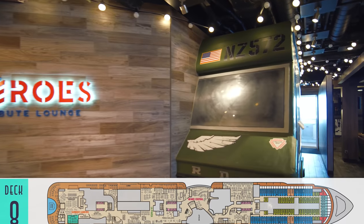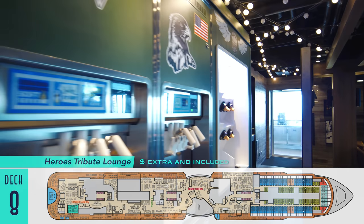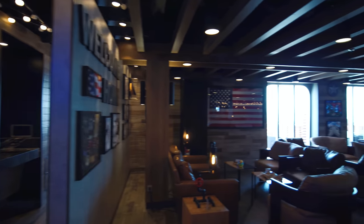Off to the side of the Brewhouse is the Heroes Tribute Lounge, home to one of the ship's complimentary swirls, soft-serve ice cream and yogurt stations, and more importantly, a bar space in honor of military personnel.